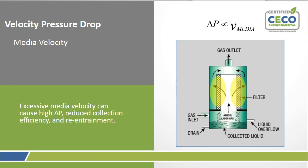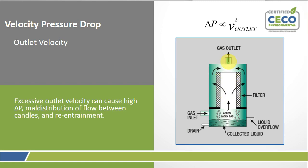Outlet velocity is important on most mist collection devices because you don't want to re-entrain things. Oftentimes your gas flow is going by a wet area of the device. So if you go too fast there, you're going to re-entrain. You could also, again, with mesh pads, specifically in chevron, I'm sorry, chevron and vane mist eliminators, you could have maldistribution because of some of the outlet velocity.